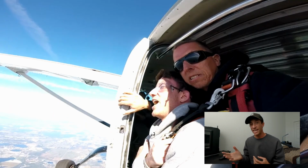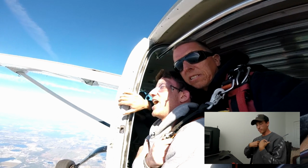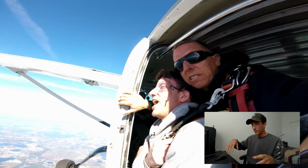Okay, so before we get to the actual jump, this was a really cool part too, is that when you're strapped up to your instructor, he'll pull you over to the side of the plane and your feet will hang off the plane. As soon as you feel your feet hang off, the plane's going so fast it kind of blows your legs, and it's a really crazy feeling as soon as that door opens.